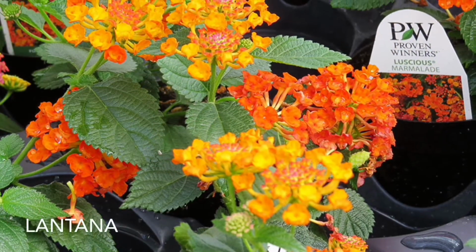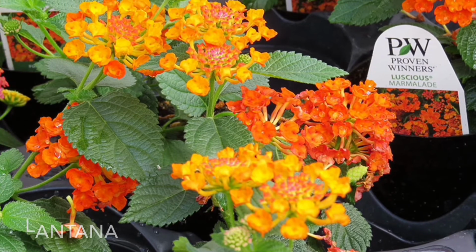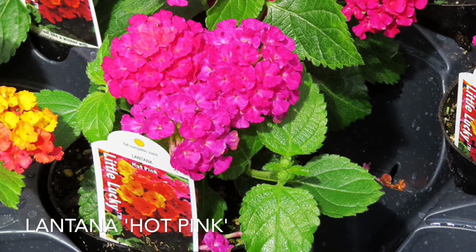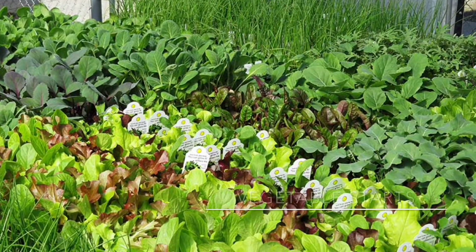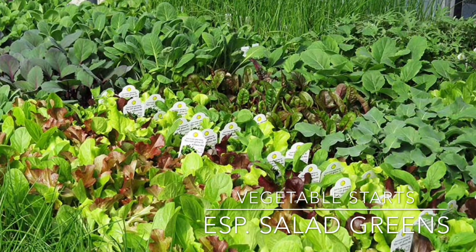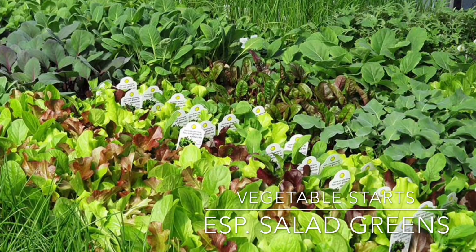Many of the lantanas come in eye-popping colors, and it's popular with bees, hummingbirds, and butterflies. It loves the sunshine. And why not grow some salad greens in containers? They look so attractive and would be an easy way to grow a veggie garden if you're tight on space.